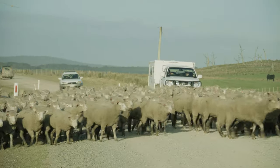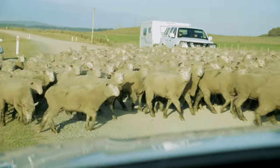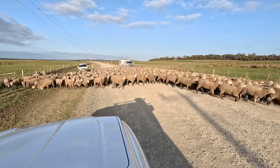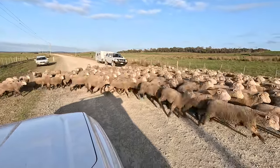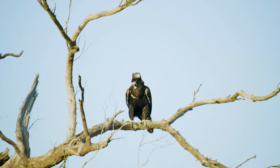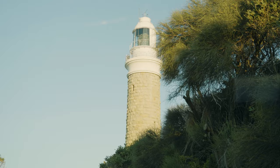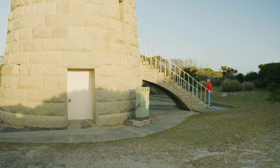Today we're heading out to Eddystone Point Lighthouse. How cool are these herds of sheep? That's two lots we've passed now. Then we spotted this massive wedge-tailed eagle. He's very lovely. How big is he? Just happy sitting there till we passed. I'm pretty sure he had his eye on the dead rabbit on the side of the road. It is blowing a gale.